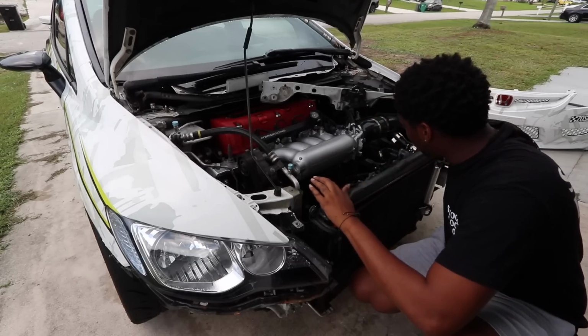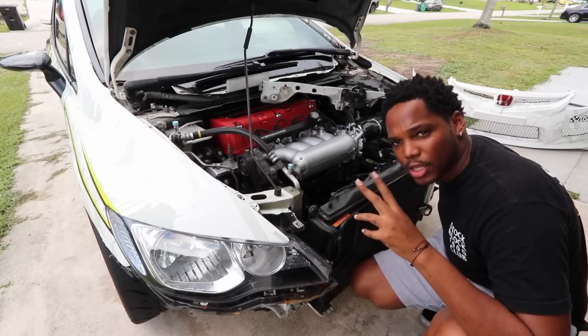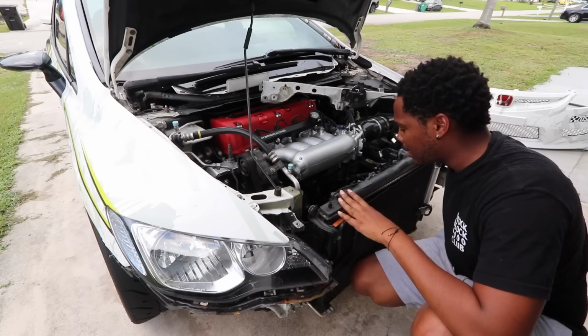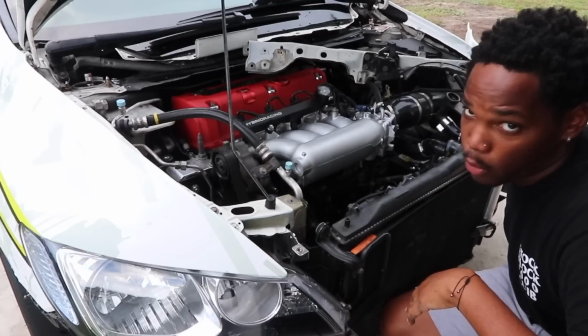Don't forget, there's an ECT fan switch at the bottom of the radiator. So make sure you unplug that. And if you have to, snip the little holding piece that holds it to the radiator itself. You'll see what I'm talking about once I pull it out. Because I just almost forgot that and I could have had a boo-boo. And I don't want a boo-boo.